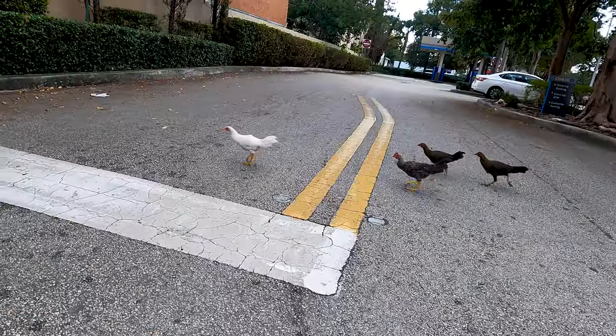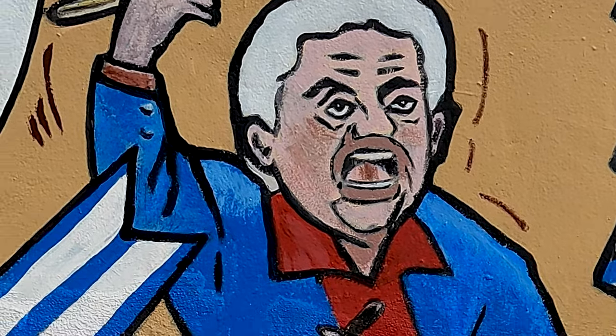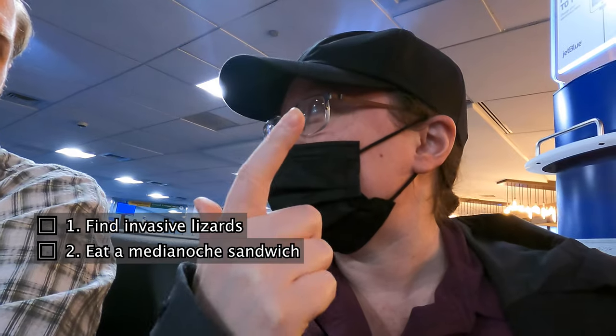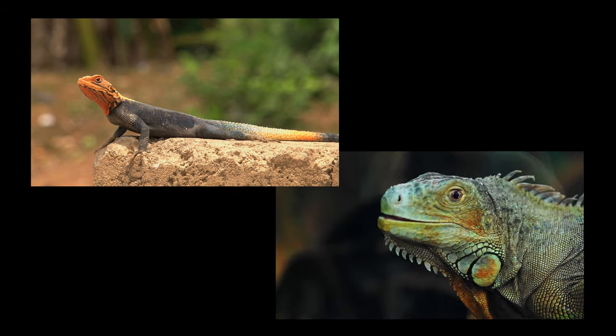Normal people go on vacation to Miami to see South Beach or Cayo Ocho, but I'm not a normal person. I have 2 goals for this trip. Lizards. Number 1, find some invasive lizards. Number 2, eat a medianoche sandwich. I wanted to see 2 in particular, Peter's rock agama and green iguanas.